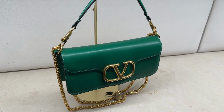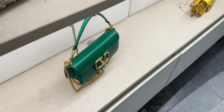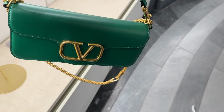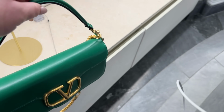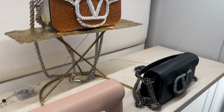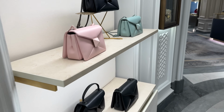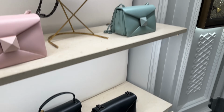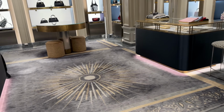So pretty. Let me just show you this in better lighting so you guys can really get the full effect of it. And then the green one, hopefully you can see the true color of it. It's really beautiful. There's these ones. This is kind of like a pinky nude color. This orange one. And then over here they've got these with the rock stud. So many nice pieces. And then we've got some Dior over here.